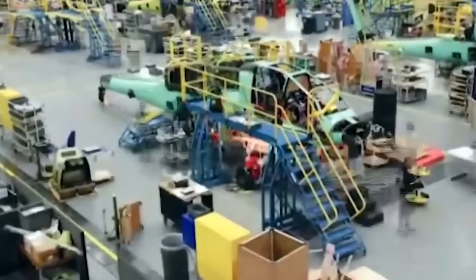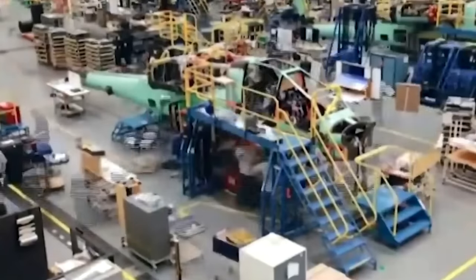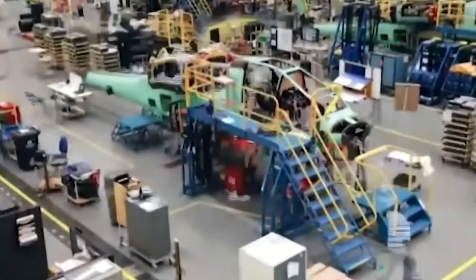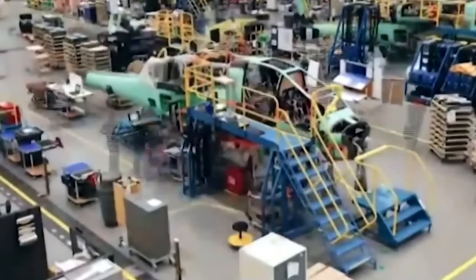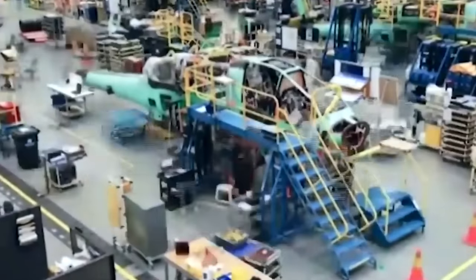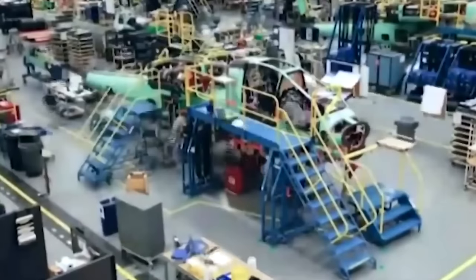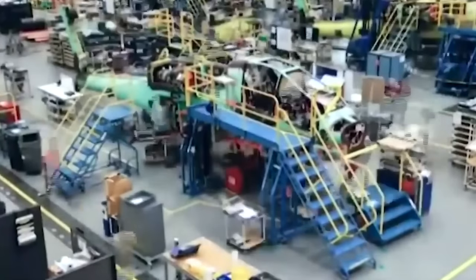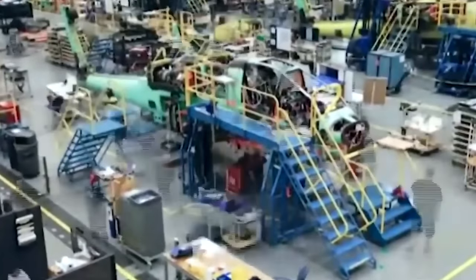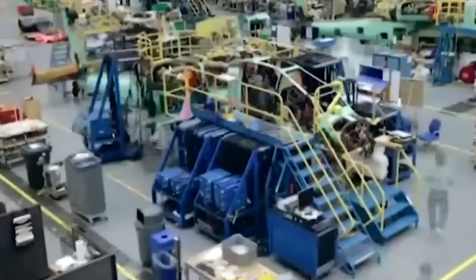The fabrication stage involves the production of individual components that make up the helicopter, including the airframe, rotor blades, engines, avionics, and weapon systems. These components are manufactured using cutting-edge technologies, including computer-aided design, computer numerical control machining, and additive manufacturing. Once the individual components are manufactured, they are assembled into the final product at the production line.